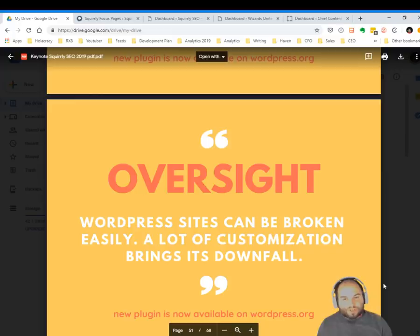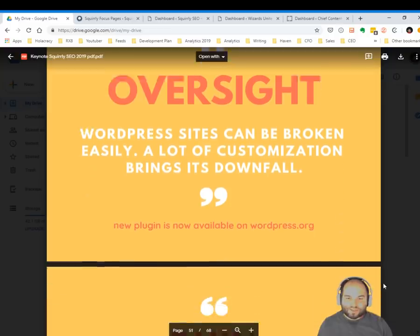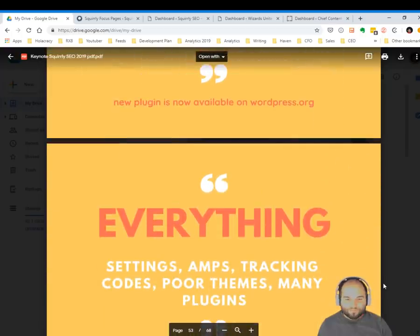Now, problem number 2, and that was obviously a lack of strategy, but number 2 is a lack of proper oversight. One of the biggest problems with WordPress is that WordPress sites can be broken easily. A lot of customization sounds great at first, but a lot of customization brings its downfall. Even though it seems like such a huge strength for WordPress, the fact that it's so easy to customize it is actually its greatest weakness. People ruin their WordPress sites over time, all the time.